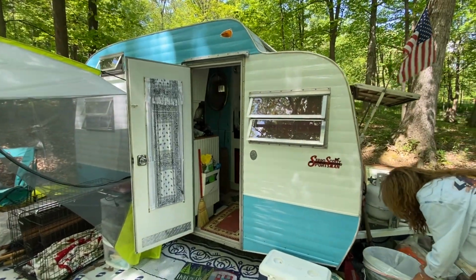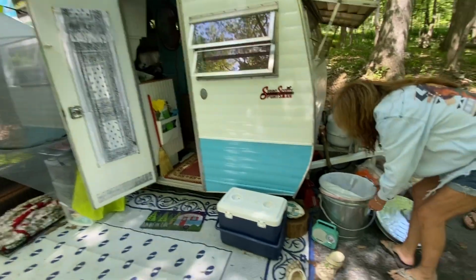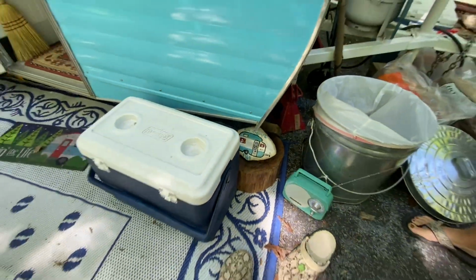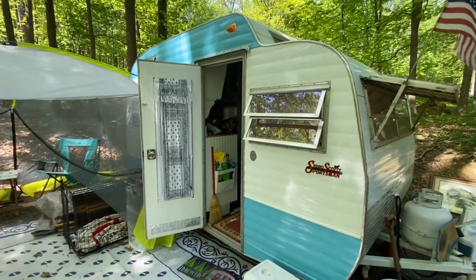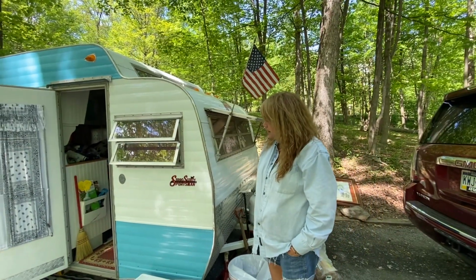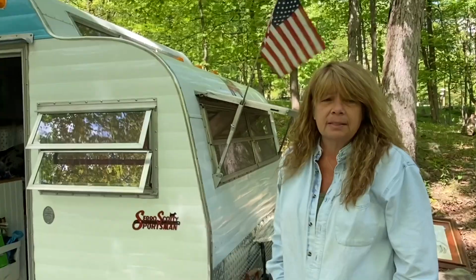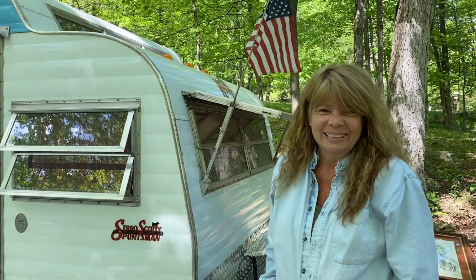Little Squirt, right here. My mom used to have a CB radio, and her handle on the CB radio was Little Squirt, and we lost her a few years ago. So this is Little Squirt. Yeah, very nice. And it says Gypsy on the license plate, but I'm the Gypsy.